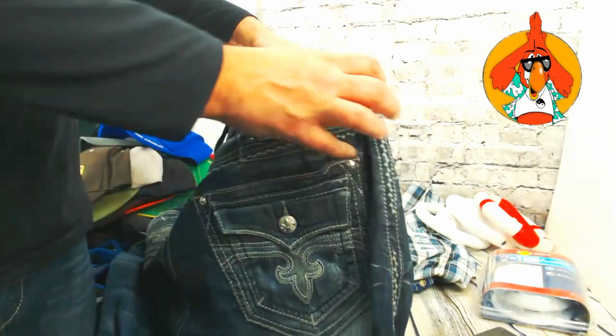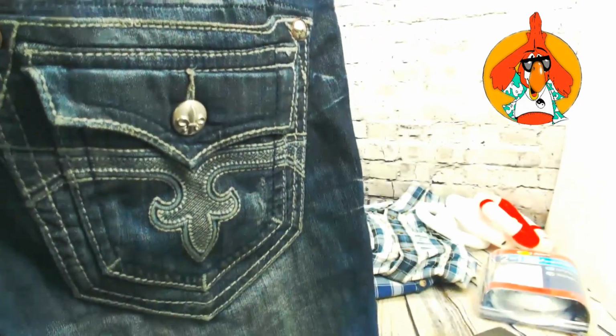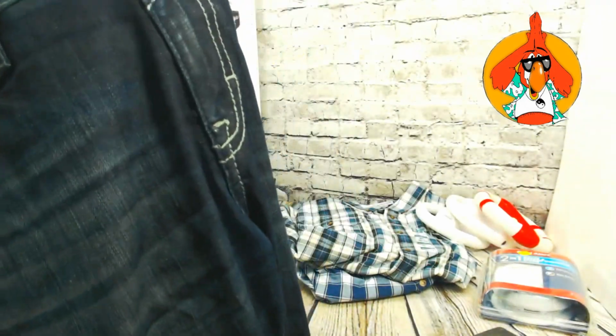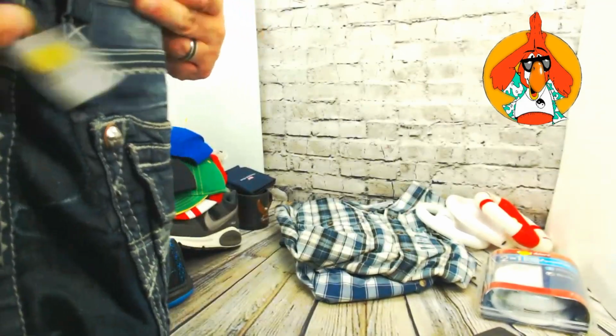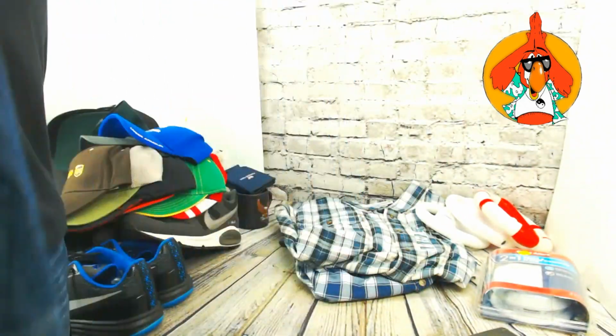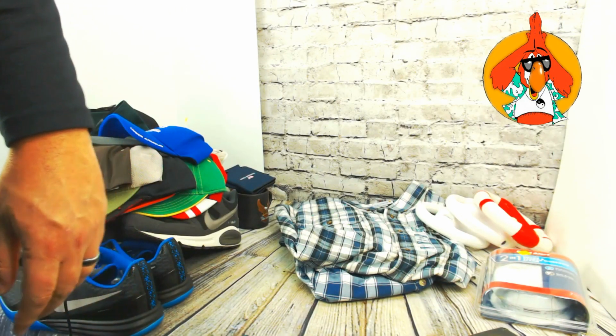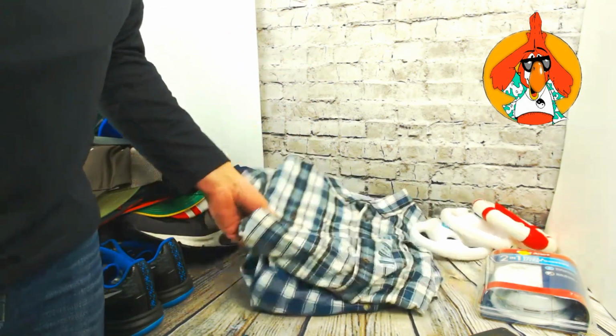But these are Rock Revivals. It's kind of what the tag looks like. They're real blingy, just nice men's jeans. These are Matthews. These are Matthew Straits, size 36. So, nothing crazy. Just a nice pair of jeans. And these will go for probably between 40 and 60 bucks. Rock Revival does well. Usually on Poshmark, I think they're gonna go a little better.